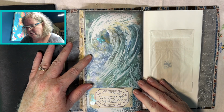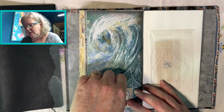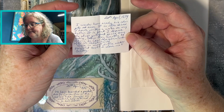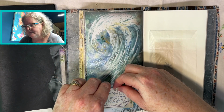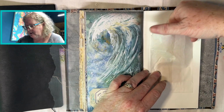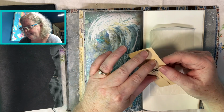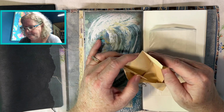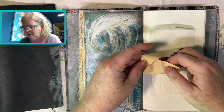20th of April. Ordered a packet due for Carmarthen on the morning tide. And my fingers just went straight to, oh my gosh. Now this is the smallest one. All right. And this is obviously a pocket. It's got a letter in it. Oh, this paper is so fragile. There we go.